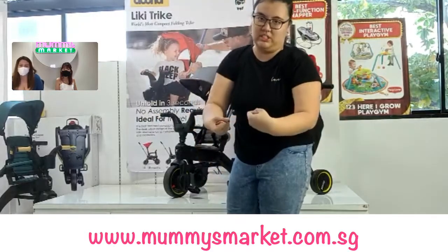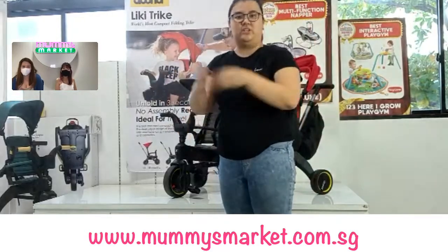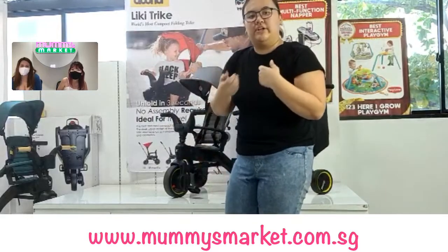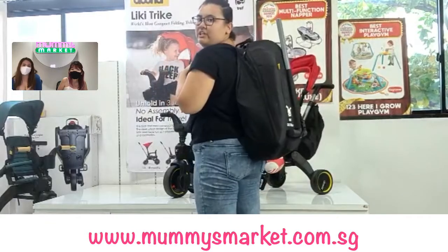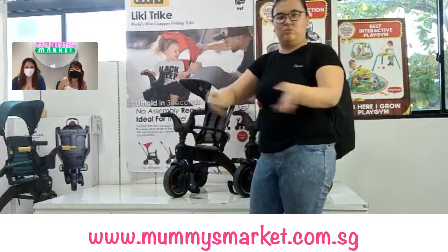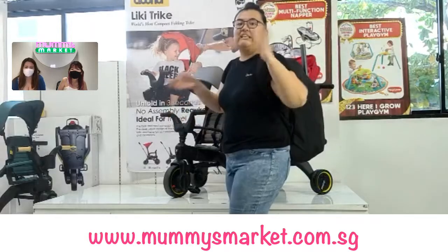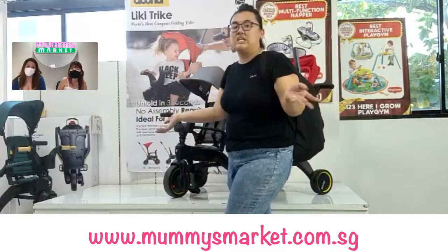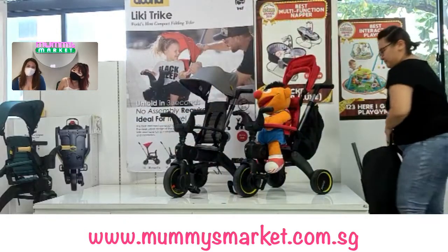When you travel, you actually want to bring a stroller. But a stroller itself, no matter how compact it is, is still very bulky, and it's very hard for you to carry on. But this one comes in a bag that you can actually carry on, the whole trike. So you can actually just travel with this.